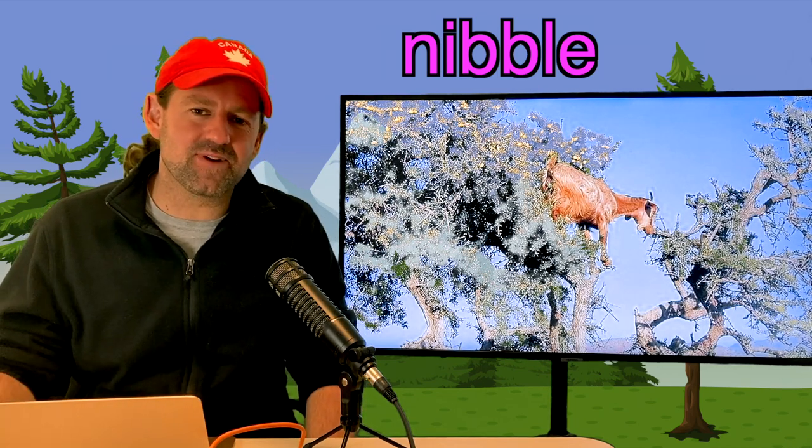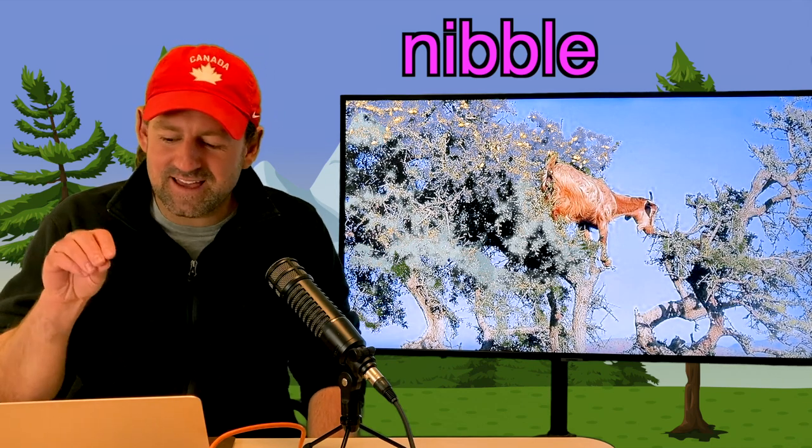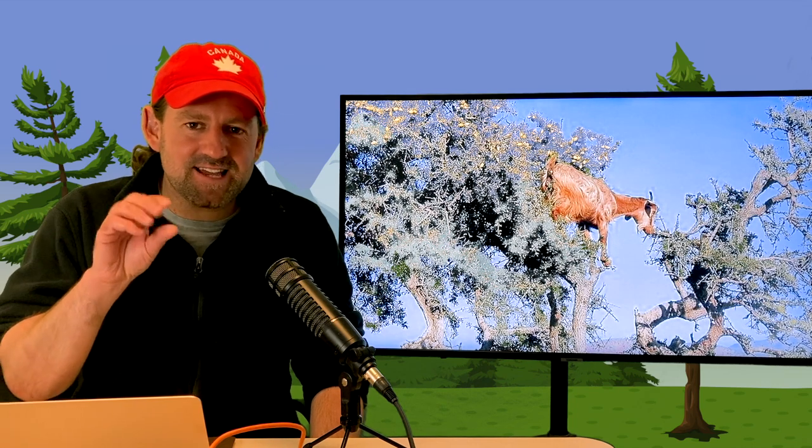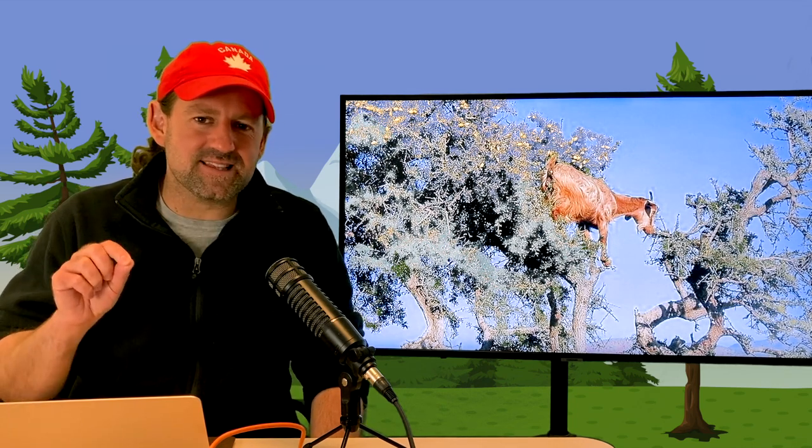If animals like a rabbit or a goat eat some grass or some leaves, they just kind of nibble. It just means to take small bites. So this goat is going out on a limb.